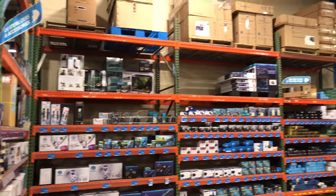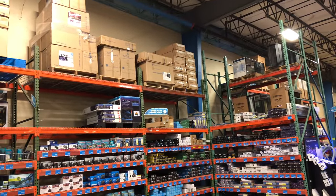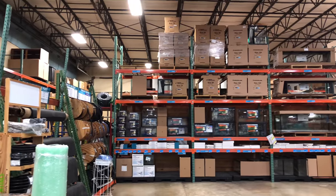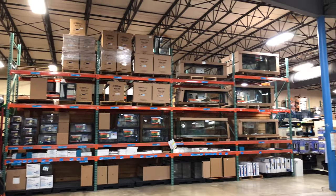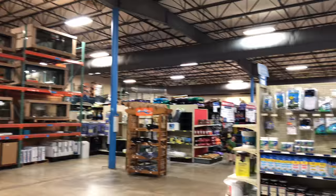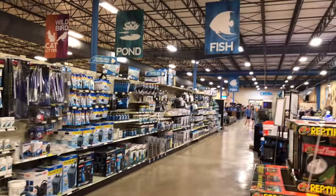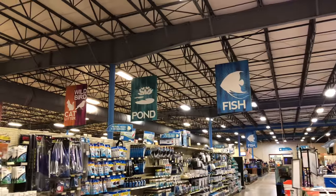Of course, I'm on my bike and I have no room to put anything if I bought it. And coming off a vacation, I have no money. This is amazing. I am absolutely coming back to this place. Ooh, we're entering the pond section.